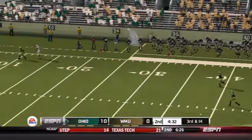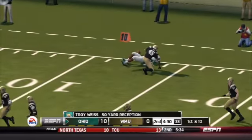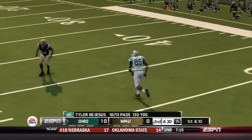He's got Eric Long. And he tackles him hard. It's the 11th. That was more than enough to pick up the first down. Next time, this defense will be playing on their heels. First and 10.